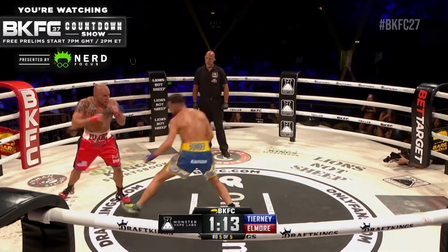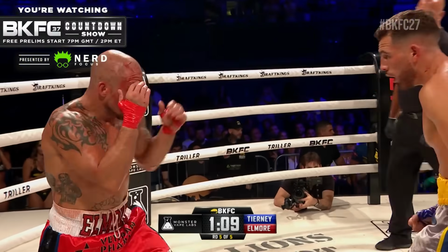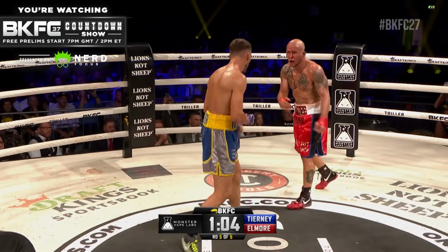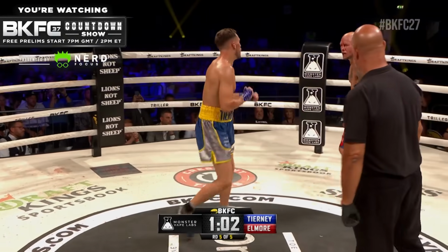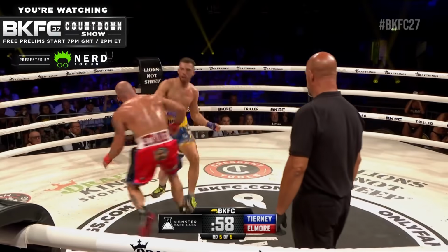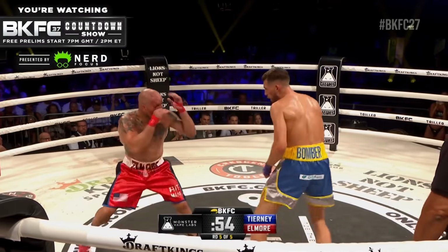Right hand again, there was a 2-1. The two got through, huge left hook on the check left hook from Connor Tierney. Now it's Tierney playing, sticking his chin out at Elmore. Stream of blood down the center of Elmore's face, cut between his brows. Elmore missing badly with that right hand, and it's Tierney playing to the crowd.